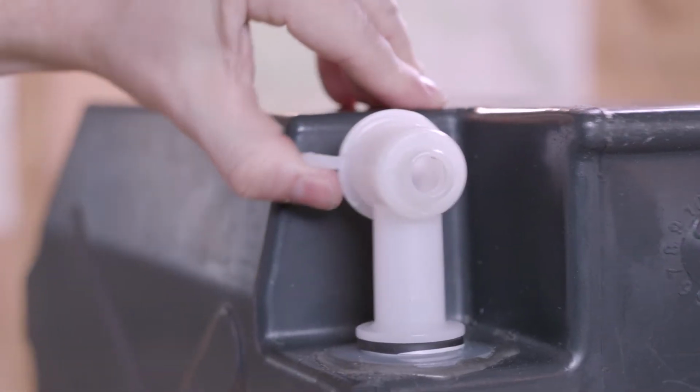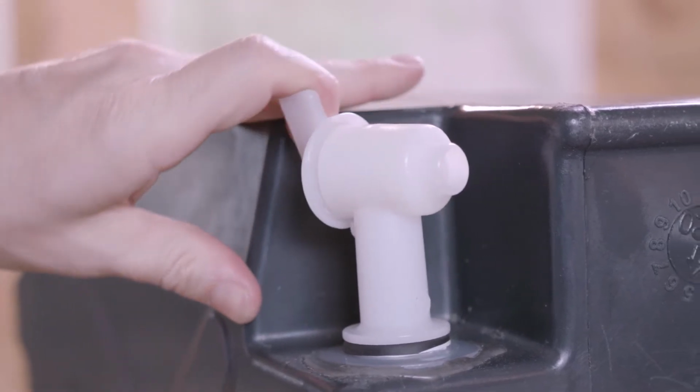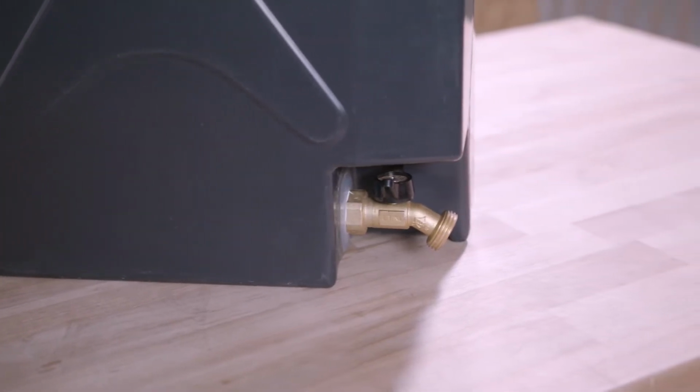But that's not where it leaks. I'll get to that in a minute. The plastic spigot that it comes standard with is kind of a piece of junk, to be honest with you. It takes a bit of force to open the valve, and because it uses both an O-ring and has a bunch of play in the threads, you end up turning the spigot sideways if you try and operate it with one hand. The brass petcock is a great upgrade though.